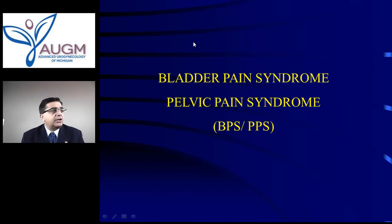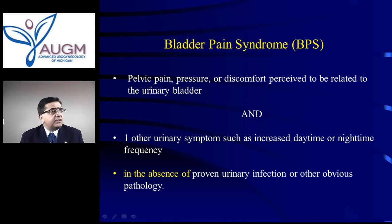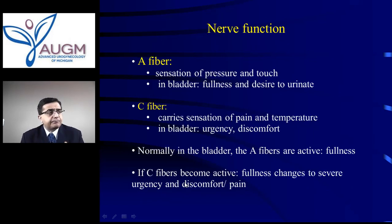Let us change the topic over to bladder pain syndrome, also called pelvic pain syndrome. This is where there is pelvic pain, pressure, or discomfort, which is felt to be related to the urinary bladder and has one other urinary symptom, such as increased daytime or nighttime frequency. And this is key. The key is that it's in the absence of a bladder infection or other obvious pathology such as a bladder stone or bladder cancer.